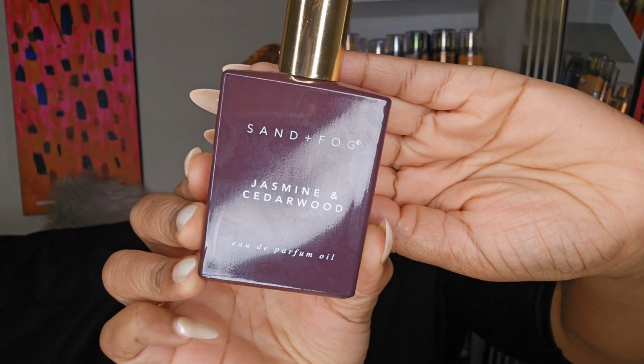Okay, so I saw this and I was like, okay, I didn't know that Sand and Fog actually made fragrances other than candles. So yes, your girl is brand new. For those who know it, yay for you, but I did not know it. But I saw this eau de parfum oil, and this is Jasmine and Cedarwood, and girl, when I tell you this Jasmine and Cedarwood is everything to me. It is giving me Trader Joe's Brazilian nut cream. I honestly feel like you can pair this to go with either the Sol de Janeiro or the Trader Joe's, and it will go amazingly well. When I wore it, I smell myself all day.